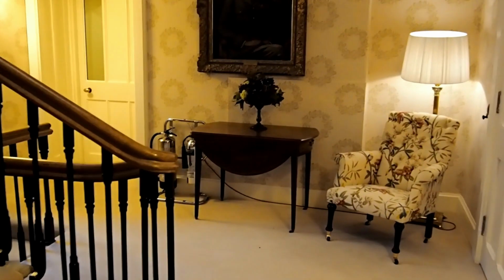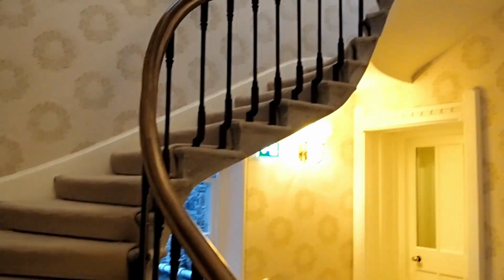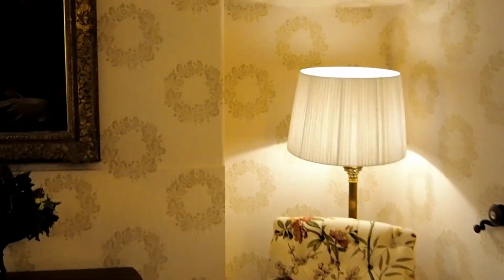I can't quite remember what's in this room. Let's have a look. Okay, this leads to the staircase where the rooms are. Well, some of the rooms anyway. And another painting. I don't think that door is open to the public, and I don't quite remember what's downstairs, but let's have a look in here. Okay.